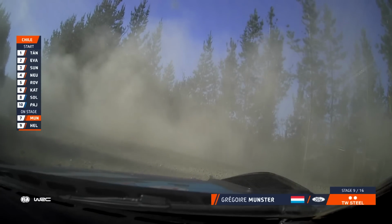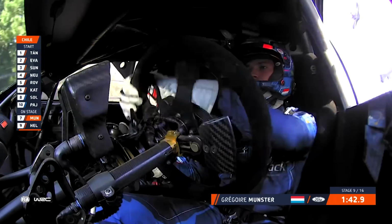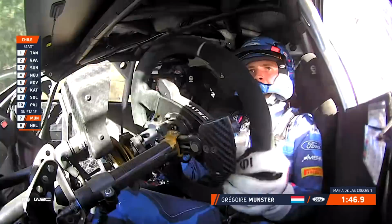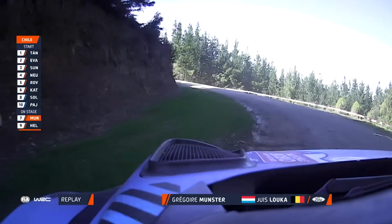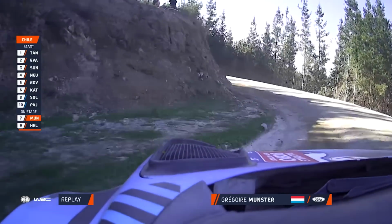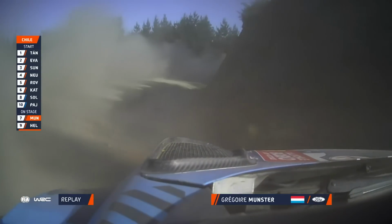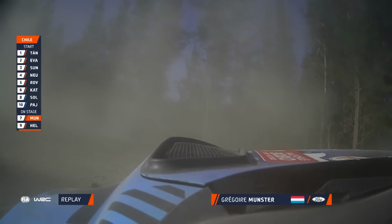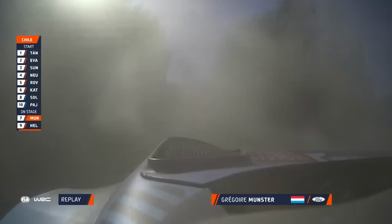We've spun here. Whoa! We've spun here, yeah. Now we're going, are we turning around or have we already turned around? I think we've already turned around. So here's the replay. That's the same corner. Is it the same? No, it's not, no. Oh, we actually clipped the inside. We didn't spin on the loose, we clipped the inside. Yeah, I think it's all proving just how slippery it is out there.